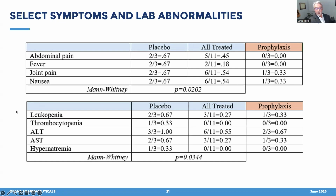If we go down here and look at the lab abnormalities, now we're looking at leukopenia, thrombocytopenia. These are cell counts. ALT, AST, these are liver enzymes. Hypernatremia is looking at sodium levels in your blood. What you find is that, again, there's a big signal. These are quantitative blood analyses that are being done. ALT, everybody exhibits altered ALT. Thrombocytopenia, which is a reduction in platelets, is really important for dengue infection. 1 out of the 3 complained about that.